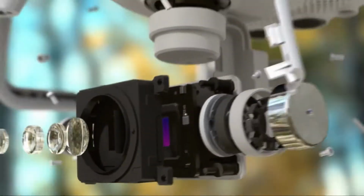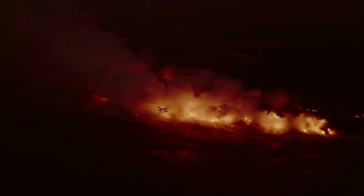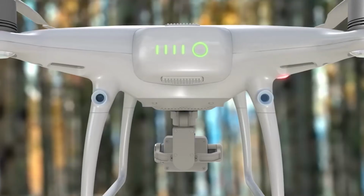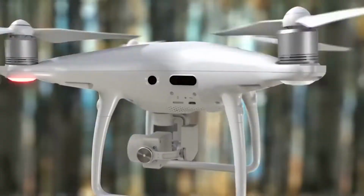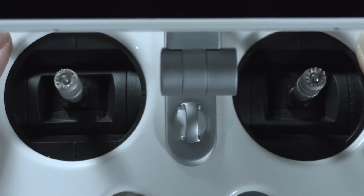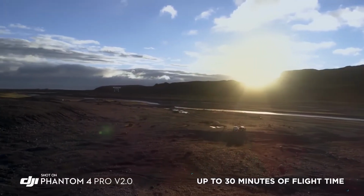One of the great aspects of this drone is its camera. This onboard camera features a 1-inch 20-megapixel CMOS sensor and a mechanical shutter that eliminates any rolling shutter distortion. This camera has an optimized wide-angle lens, which ensures that consistently detailed photos and videos will remain vivid and sharp while maintaining color accuracy. Another great aspect of the Phantom 4 Pro V2 is that it's designed for a professional creator, and its amazing 4K video backs up this statement.